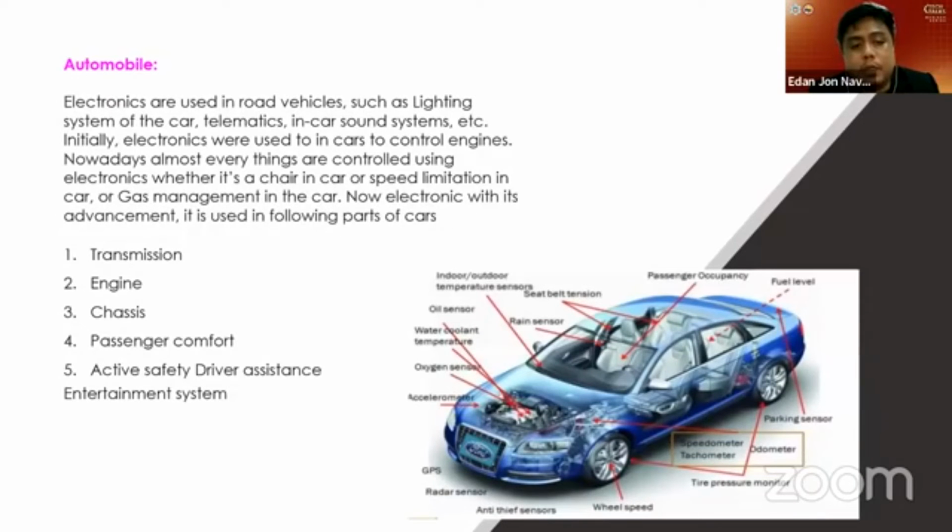Then, another application of electrical and electronics is in automobiles. Electronics are used in road vehicles such as the lighting system of the car, telematics in a car, sound system. Initially, electronics were used in cars to control engines. Nowadays, almost everything around is controlled using electronics, whether it's a chair in a car, speed limitation in a car, or gas management in a car. Now electronics, with its advancement, is used in the following parts of the car: the transmission, engine, chassis, passenger comfort, active safety driver assistant, and entertainment system.